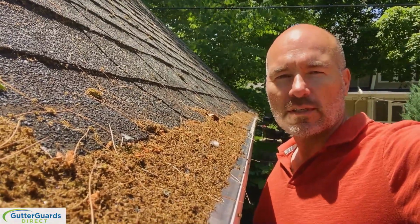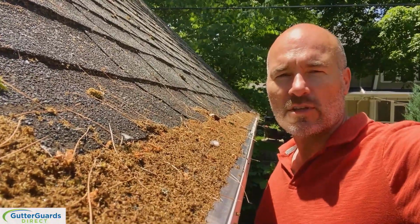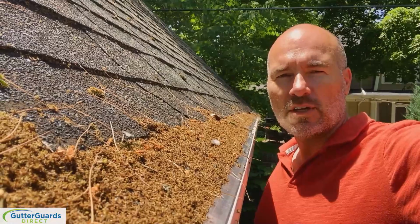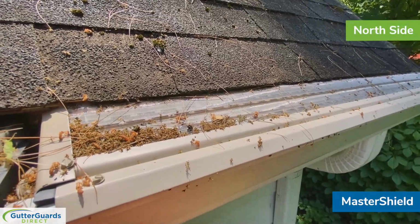So I'll show you what each system is doing at this point, both on the north and the south side of the garage, and you can be the judge at this point in the test as to how each system is performing. This is MasterShield on the north side of the garage.